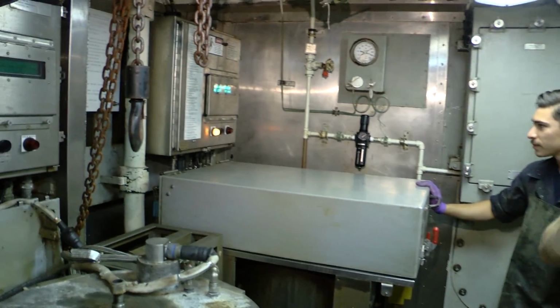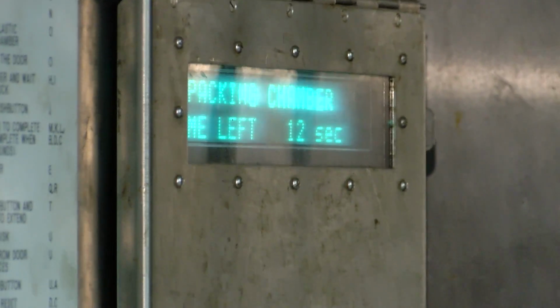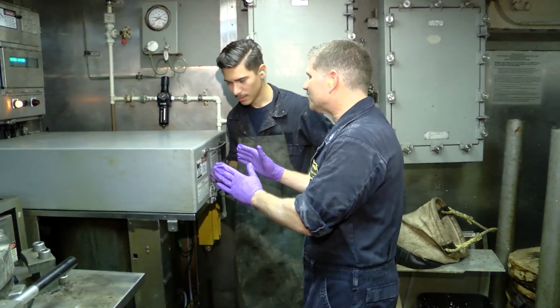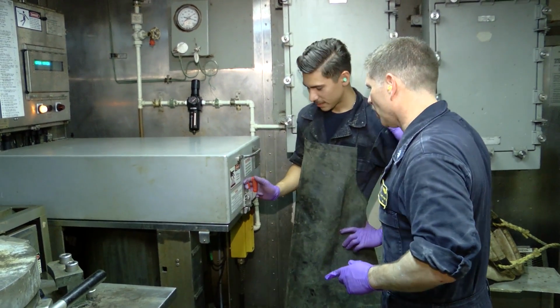23 seconds from when they close the hatch and push the button so it compresses the plastic down. So we're waiting on the timer right now to see what we come out with. Okay, so our plastic puck is done. I can hear the beeping, a nice loud beep. It's telling us it's ready to open the cover.